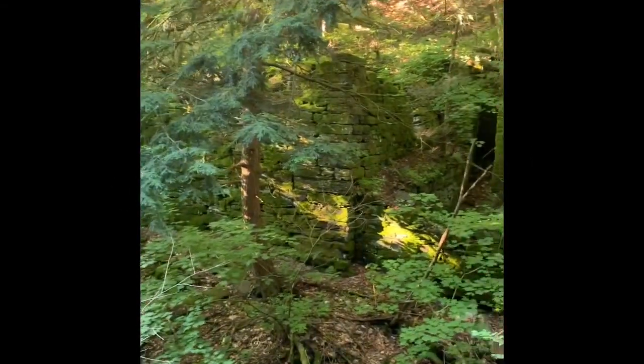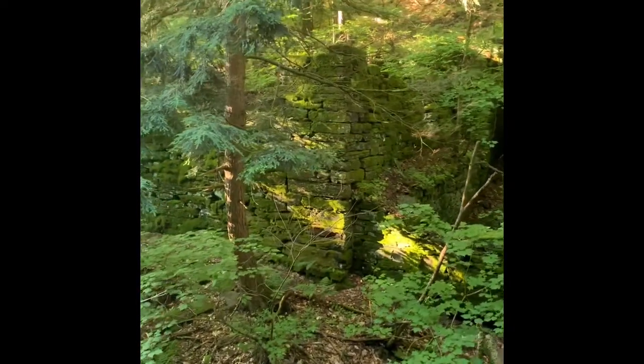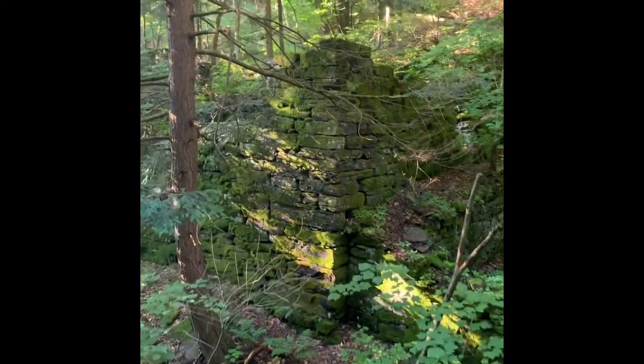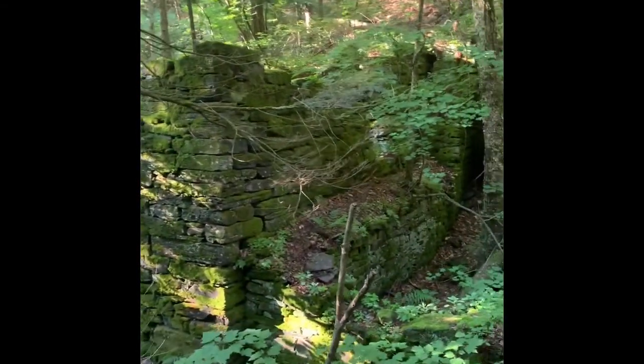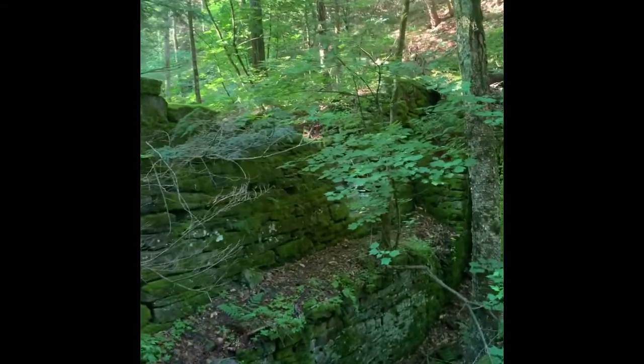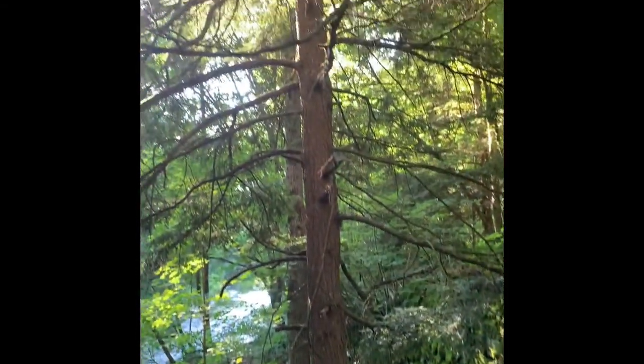Eastern hemlock prefers moist, cool, hilly terrain. So the Hike Preserve is a perfect place for hemlock.